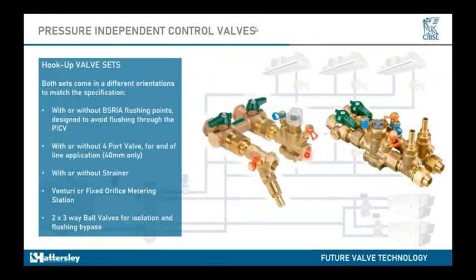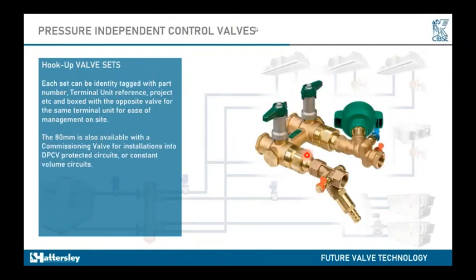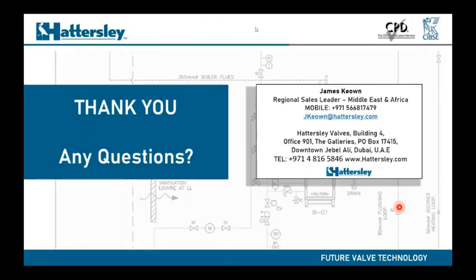So various different combinations. There are also ones which have typical commissioning sets on there, and that will basically be used within a DPCV system, controlled system. So again, 2 fan coil units, radiant panels, but being controlled by a DPCV. So what you would have is a 2-port control somewhere close to the terminal unit itself. So that really brings up and rounds up the PICV element.